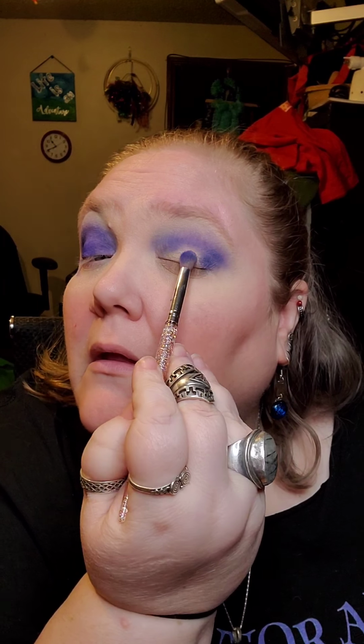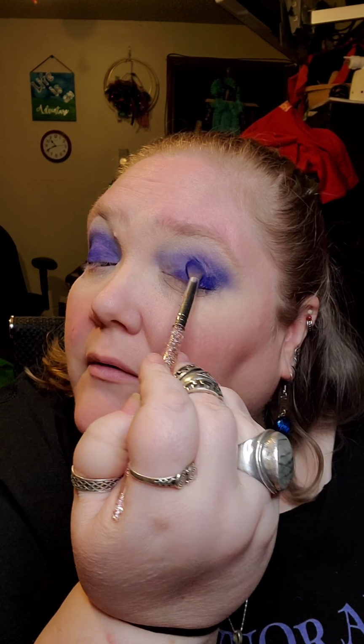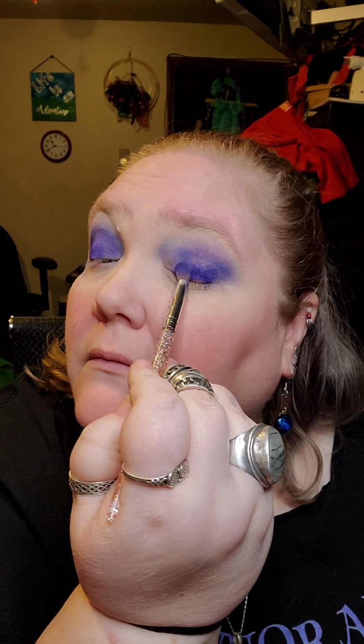Just want to go all over this dark, dark blue. Make sure I got it well into the crease. And for me, because my eyes are kind of hooded, I also usually go just slightly above the crease. Don't worry, I'm not just going to leave my eye this big pit of dark. We are going to use other colors. Isn't that a pretty color, though? I mean, really, Amsterdam.